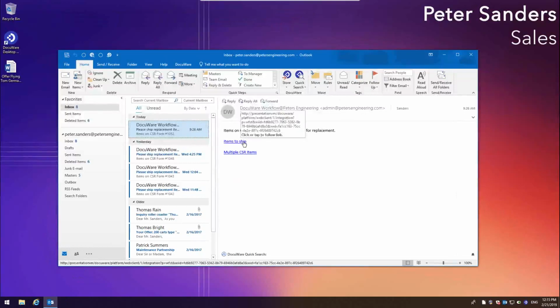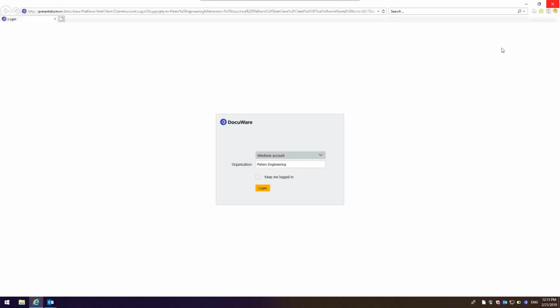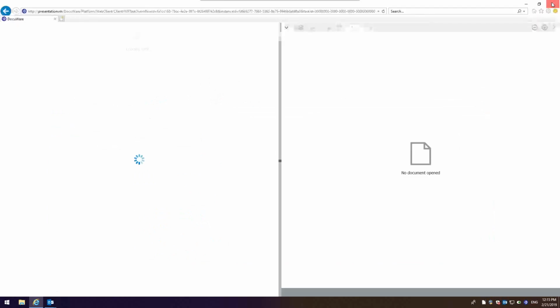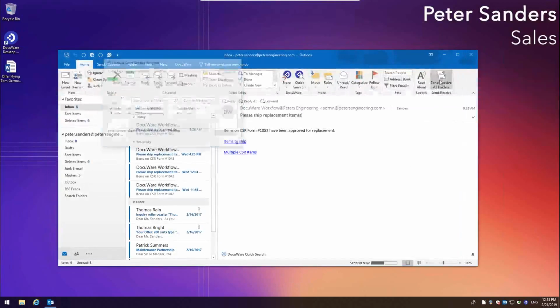So he goes ahead and clicks on that. Let's do a quick send and receive again. Goes ahead and clicks on this document, and he'll see the document that he can go ahead and approve. Actually, this isn't the right one. It hasn't actually come through in our email yet. Let's do a quick send and receive.